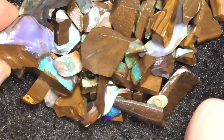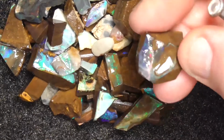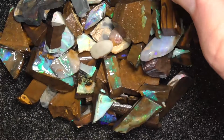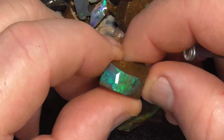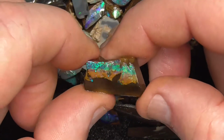I'm not going to go through every piece here, but suffice it to say, there's some nice pieces amongst it. There's probably a bit of rubbish as well. I haven't sorted through each piece, just going through them as I talk to you now.